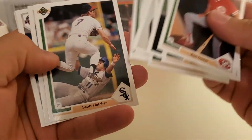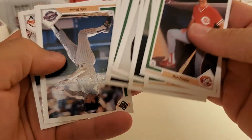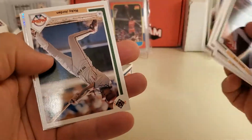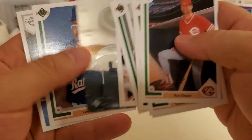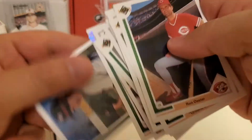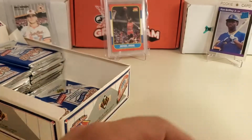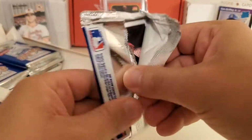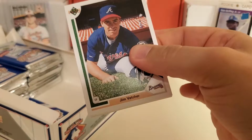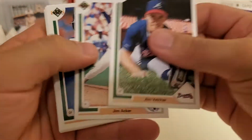Checklist, the days of the checklist. Those were a pretty common thing, obviously, in the junk wax era, which is definitely this time. Oh, all these Sox emblems, man. Come on. Golly. Nope. Oh, come on, come on, come on.